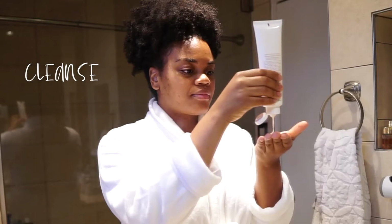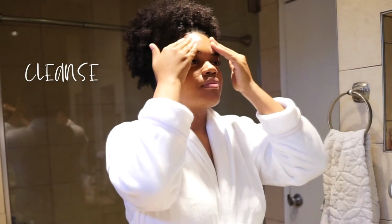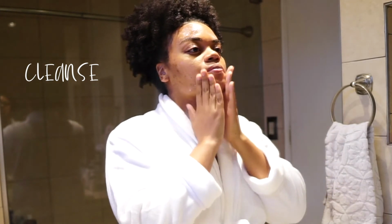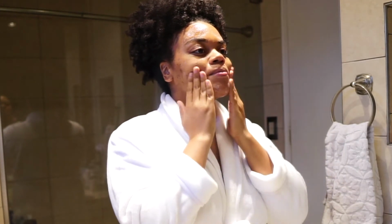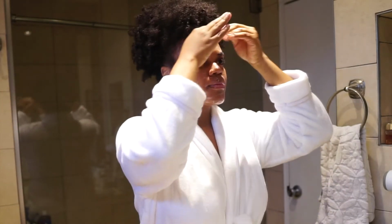Step 1, use a cleanser that works best for your skin type. It's extremely important to know your skin type, that way you can find the right products that work for you. I have combination acne prone skin.